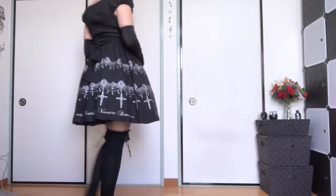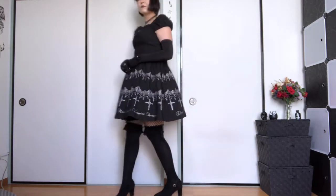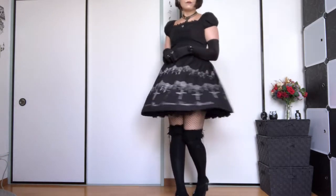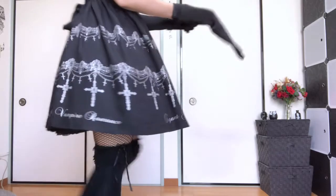Next up, we have the jewelry dress. I think most people would wear it over a long-sleeved blouse, but I always felt a little bulky in an outfit like that. Again, this dress is actually not that short and my petticoat is not too long, it's just a really unfortunate camera angle.